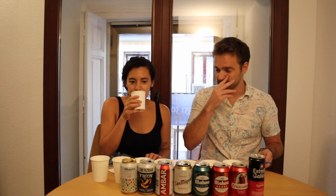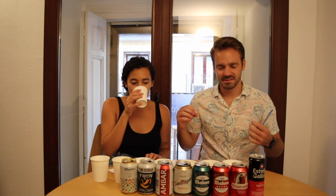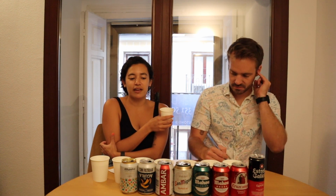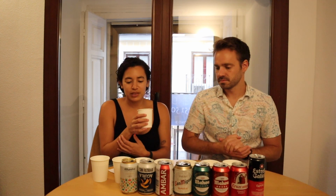It's definitely on the lighter side. I think most Spanish beers are, but that one did not taste very good to me. It was just kind of like light, not a ton of flavor. I don't know. It's okay. It's just okay. Just kind of reminds me of almost like, say, Miller, Budweiser, just very standard light beers. I know for me, a lot of these are gonna taste the same because they're all light beers. But this one, I could do without.